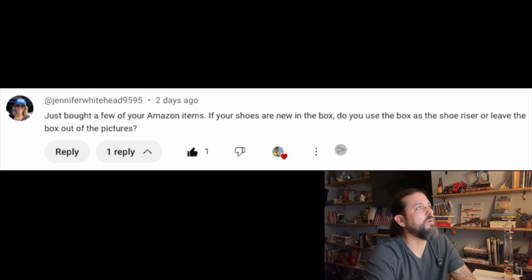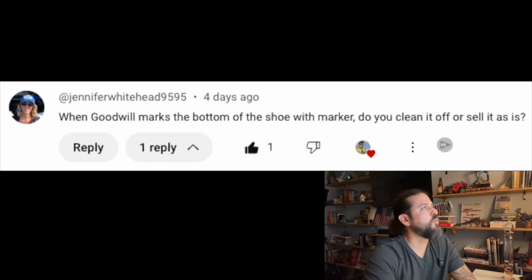If your shoes are new and boxed, do you use the box as the shoe riser or leave the box out of the pictures? Excellent question. Next one. When Goodwill marks the bottom of the shoe with marker, do you clean it off or sell it as is? Both excellent questions. Let me answer the marker because it's the easiest one.